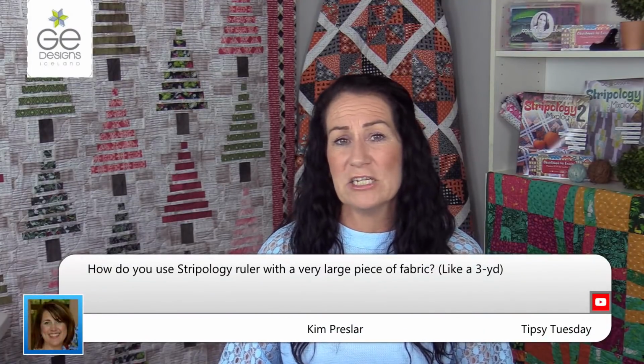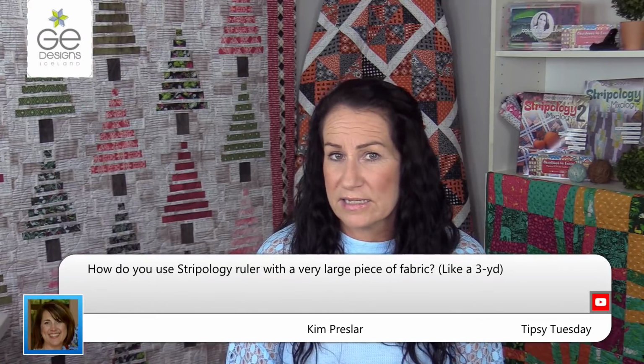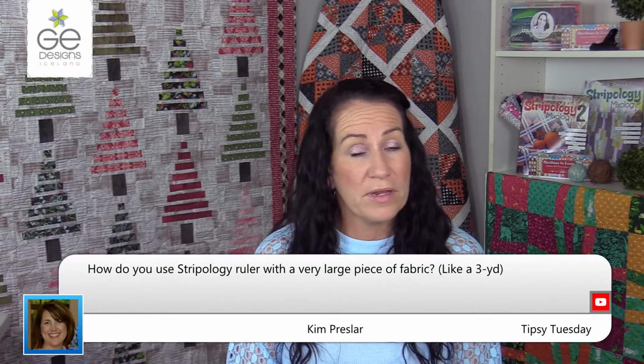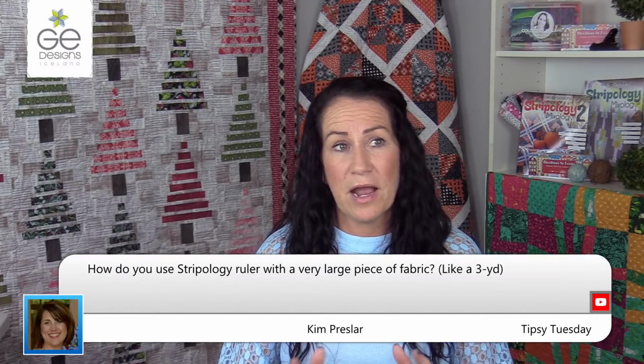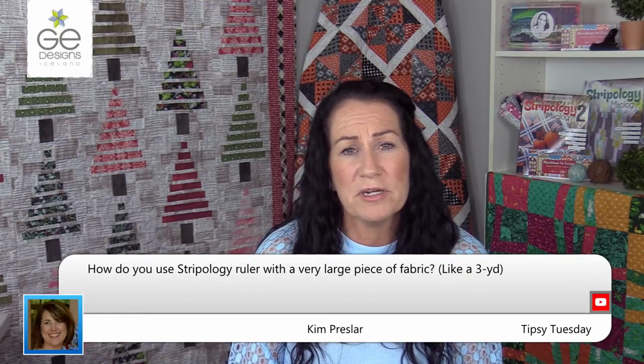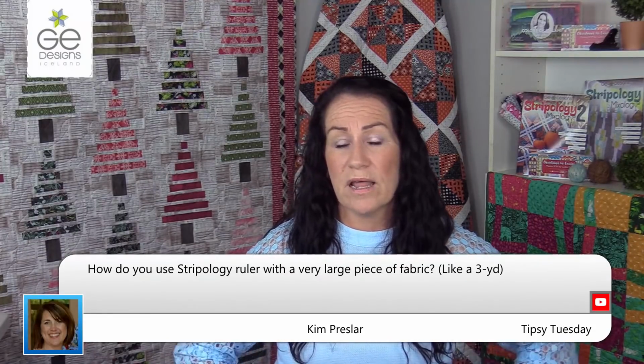But each project is way excessive, I think. It just depends on how much cutting you're doing. But mine last probably about a month, maybe 6 weeks, depending on how much I'm doing. But I quilt a lot.